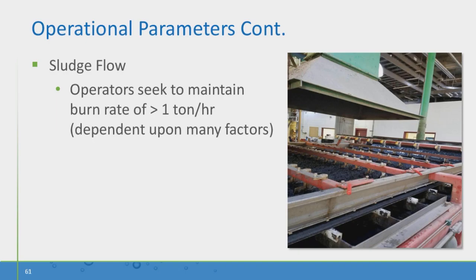Next slide, please. Okay, so there's sludge flow. As operational staff, we always seek to maintain a burn rate of at least 1 ton per hour. This is primarily because that's the rate at which we need to burn in order to keep up with our sludge and our gravity thickener. Otherwise, we will be accumulating sludge faster than we would burn it off. Although we are currently permitted to burn around 2,500 pounds per hour, sometimes it's not feasible to meet that based on oxygen demand or natural gas flow, or really how much the press will hold when we dewater the sludge, as pictured to the right here. So those are all the different considerations that we keep in mind as we burn.